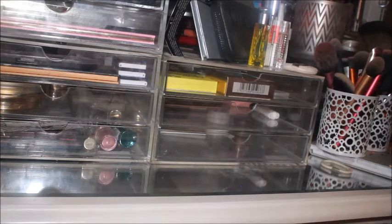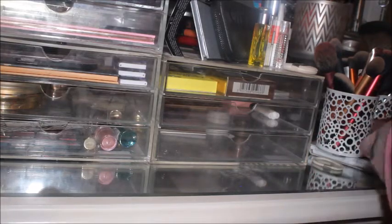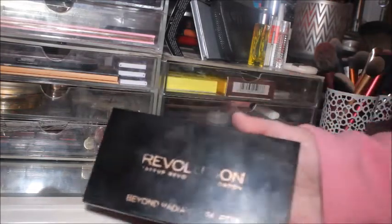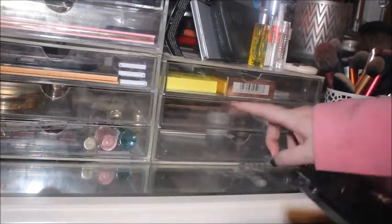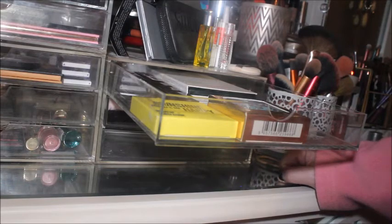Right, so palettes. These are all palettes that we've got for the actual next drawer down. Let's put the Revolution Beyond Radiance in first. Right, so yeah, everything's in for the upcoming week. I'll let you know next week. Next week we'll be doing the Shop My Stash on Monday, as we always do. Today's Tuesday. Hopefully I'll get it up today.